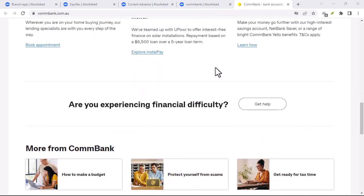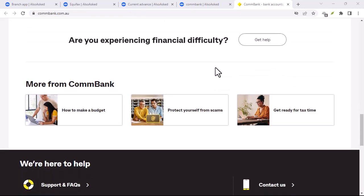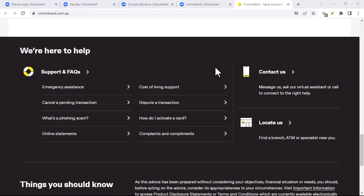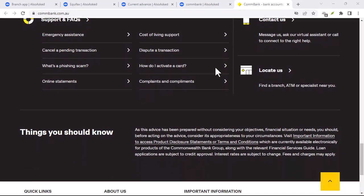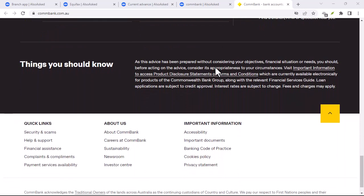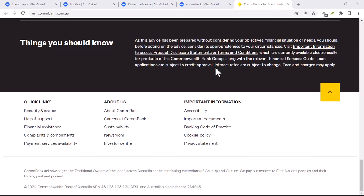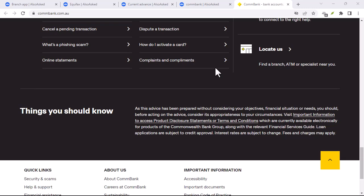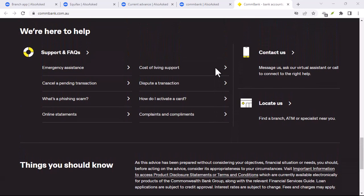Financial fortress, is Commbank secure? Security is paramount when it comes to your hard-earned cash. Commbank is a well-established institution with robust security measures in place. They're regulated by the Australian Prudential Regulation Authority, APRA, which ensures they meet strict financial stability requirements.